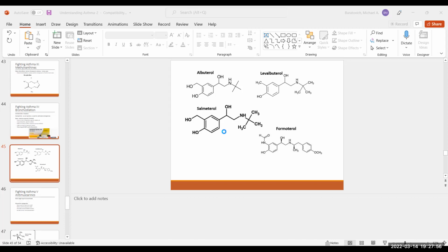Metaproterenol is only available as a generic. Terbutaline is used for bronchospasms. It's not used anymore as an inhaled form. So you see there's a sub-Q and an oral form. It doesn't come in an MDI.